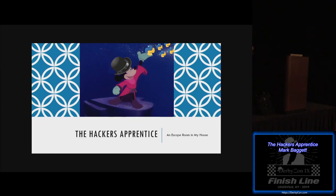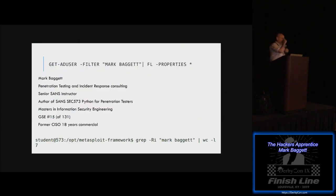All right. Good afternoon. Thank you for coming. My name is Mark Baggett, and I am here to tell you about the Hacker's Apprentice. What is the Hacker's Apprentice? Well, it's an escape room that I built in my house. It uses Python and some Internet of Things and some automation. So I'll tell you a little bit about it.